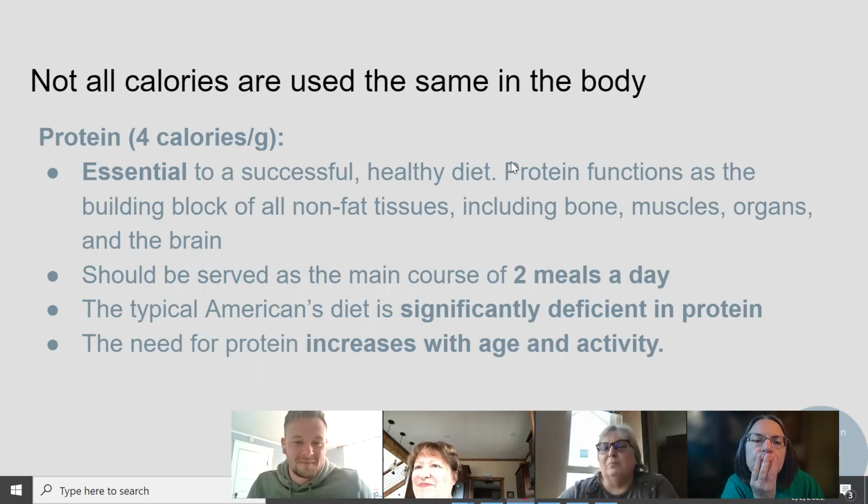That's what's happening, is I'm trying to catch up in the evening time on the carbs. Yeah.